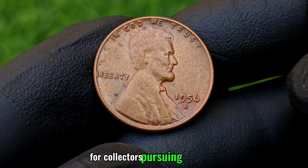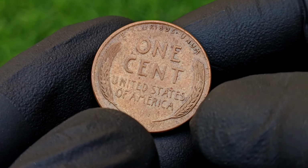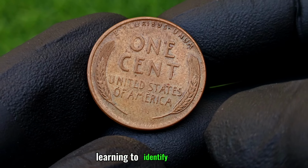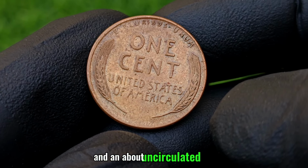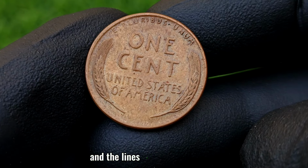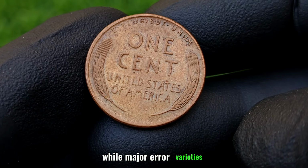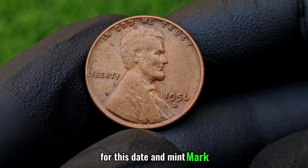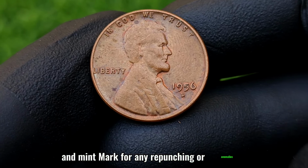For collectors pursuing this issue, a methodical and educated approach is paramount. The first step is authentication and accurate grading. Learning to identify the subtle differences between an extremely fine and an about uncirculated coin, based on the sharpness of Lincoln's cheekbone and the lines on the wheat stalks, is crucial. While major error varieties like doubled dies are exceptionally rare for this date and mint mark, a collector should always examine the date and mint mark for any repunching or anomalies.